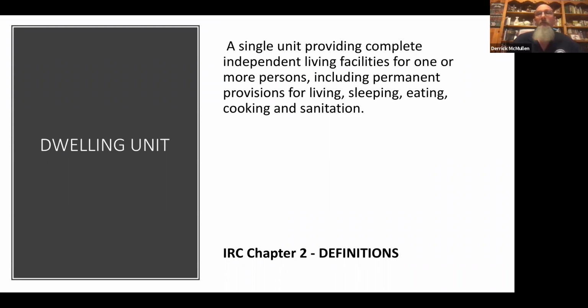So a dwelling unit is a single unit providing complete independent living facilities for one or more persons, including permanent provisions for living, sleeping, eating, cooking, and sanitation. It's just a house, a single family house. It's not a duplex, it's not a townhome, it's not a condo, none of that. Just a single freestanding house.